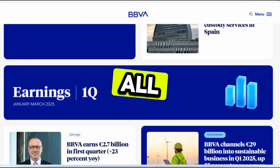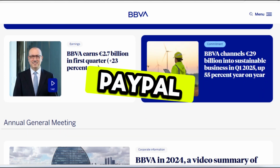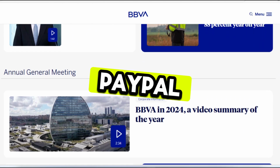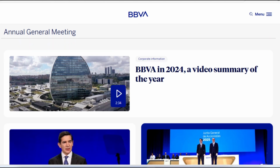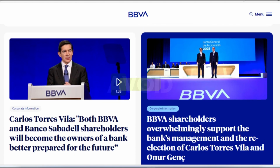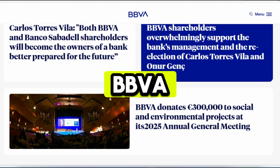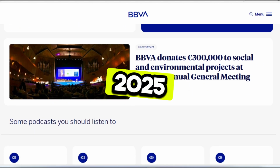Step 5, you're all set. Once confirmed, your BBVA account is now linked to PayPal. You can now transfer money from PayPal to BBVA and vice versa. Tip: always ensure your name on BBVA matches your PayPal account name to avoid rejections. That's it. You've successfully linked your BBVA account to PayPal in 2025.